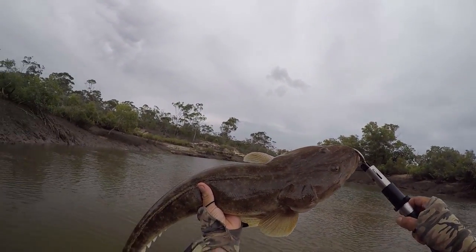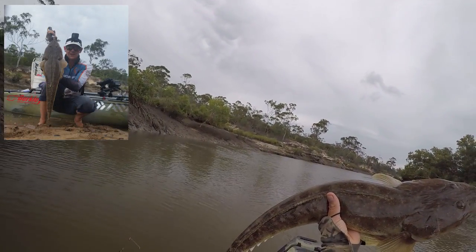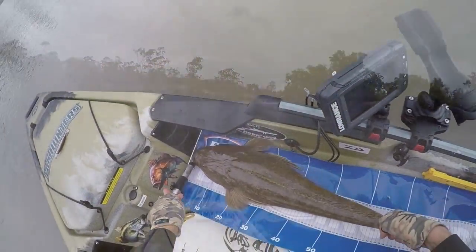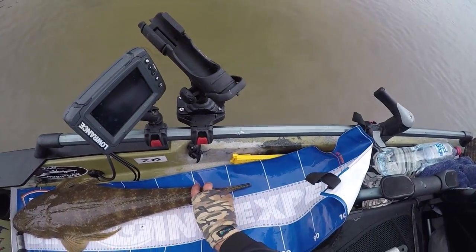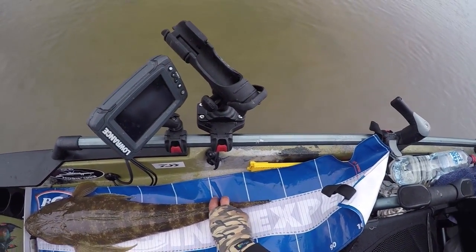I'm going to quickly chuck him on the mat, and I might try and get a picture with him and pop a tag in him, and we'll get this big girl back. All right, guys. Here we go. Oh man, that is an absolute animal. That thing is 75 on the nose. Oh, just over 75 and a half.